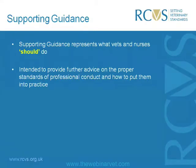It's not intended to be prescriptive, but more of a guideline of what would be considered good professional practice. But that's obviously if it applies to the area that you're working in. We wouldn't expect you to take into account, for example, the guidance in relation to limited service providers and out of hours care if you are not a limited service provider.